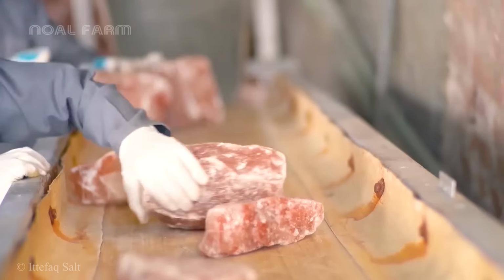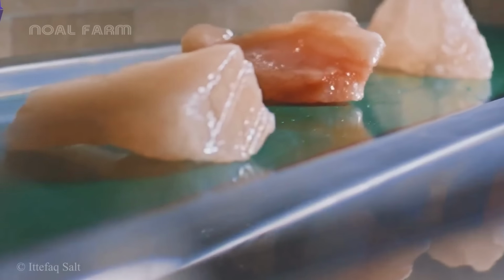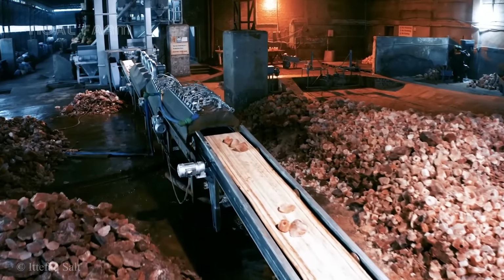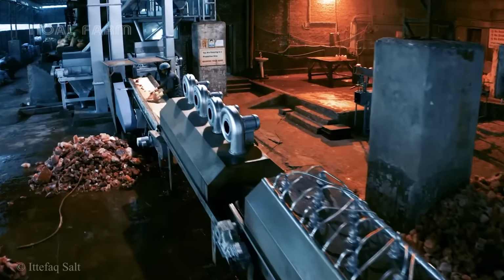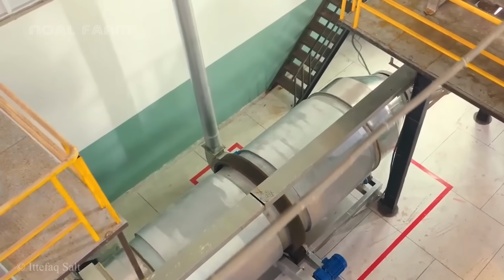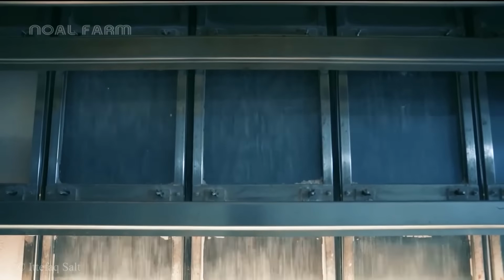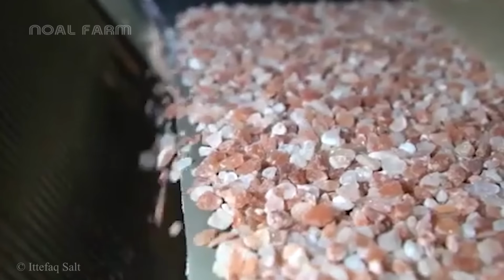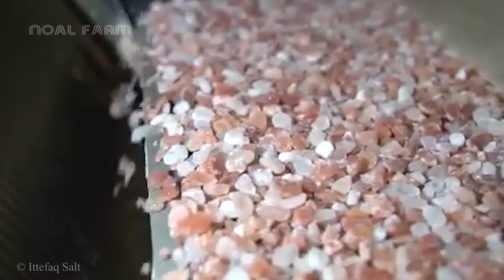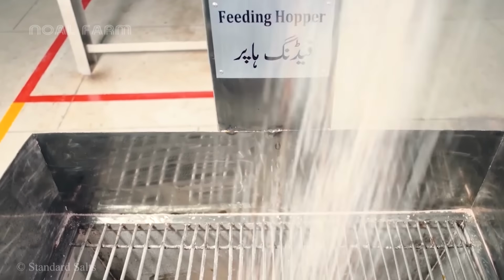The salt blocks pass through an enclosed area equipped with automatic washing and drying machines, all set up with conveyor belts, ensuring the removal of any foreign materials that may have accompanied them from the mines. The salt blocks undergo a grinding process, turning them into fine grains. A sorting machine then operates to classify the grains and remove any unwanted sizes, ensuring a uniform final product.